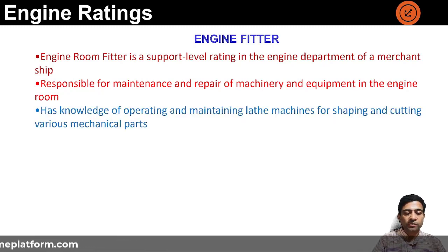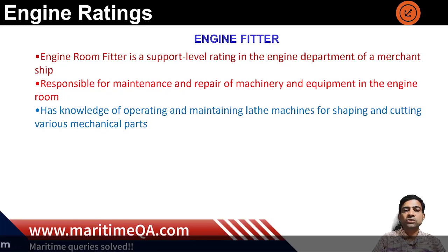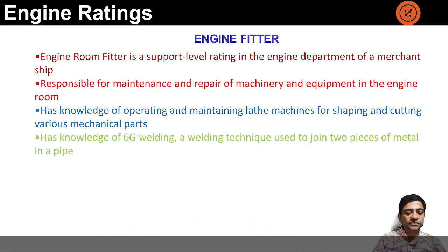Has knowledge of operating and maintaining lathe machines for shaping and cutting various mechanical parts. As I mentioned, he has the knowledge of working on lathe machines which are required for example for shaping, cutting, threading, etc. Has knowledge of 6G welding, a welding technique used to join two pieces of metal in a pipe. This also I explained, that he requires the 6G welding capabilities to ensure he is able to weld pipes.